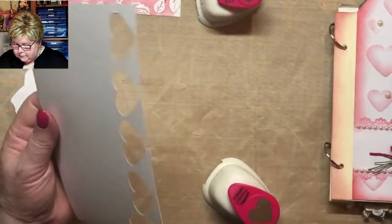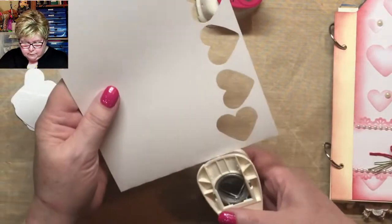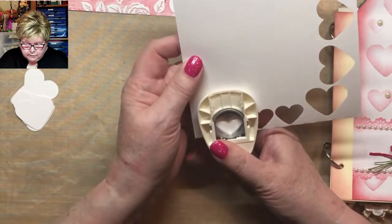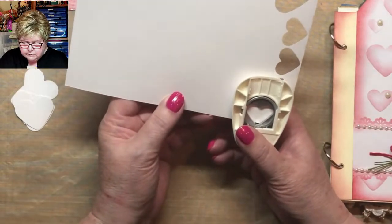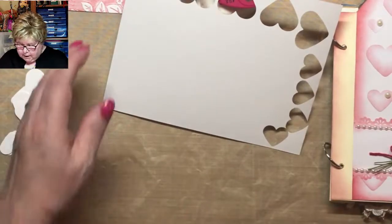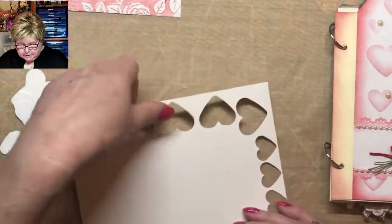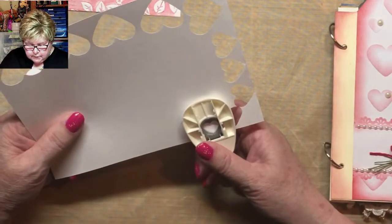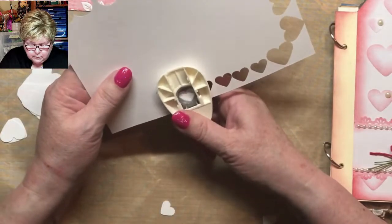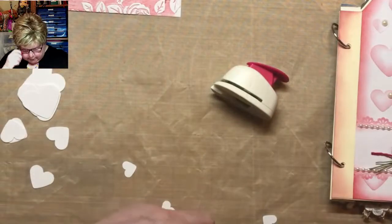Then the next size down, I've got 1, 2, 3, 4. Just 4 of those. Like that, lovely. And then the little ones, I've got 1, 2, 3, 4, 5. Oh, that's not too bad. I thought I had loads more to do than that. There we are. I've still got a perfectly functioning piece of mixed media card left.